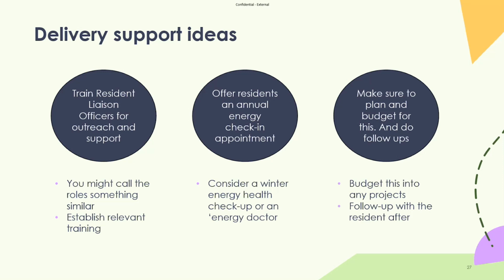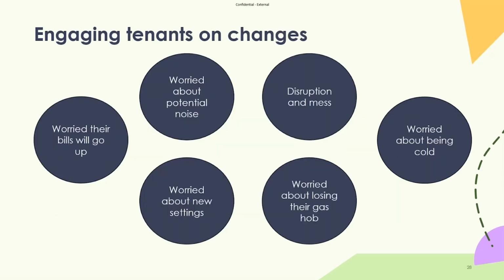but also learning from when things don't work. How can we kind of do that better? Was it planning? Was it a contractor challenge? Was there inclement weather that meant that there were delays? Whatever it might be. And engaging tenants on this change is going to be really important.